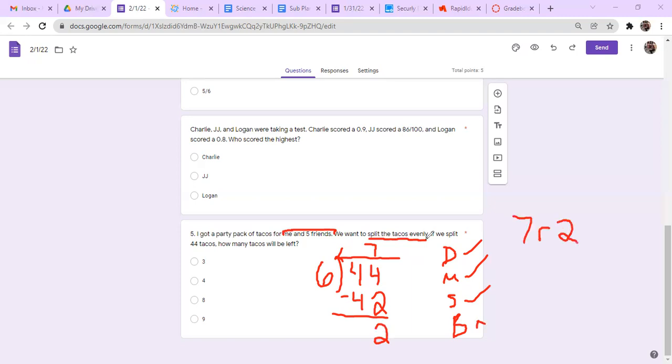Now, the answer choices you see right here, they're not going to match what you saw on your sheet, so don't sweat that. So, guys, when I have 7 remainder 2, there's no such thing as 7 remainder 2 tacos, okay? So I've got to interpret the remainder. What am I going to use? Am I going to say, hey, let me ignore the remainder and say 7 tacos? Let me use the remainder and say 2 tacos, or let me push up and say 8 tacos. Those are my 3 possibilities.